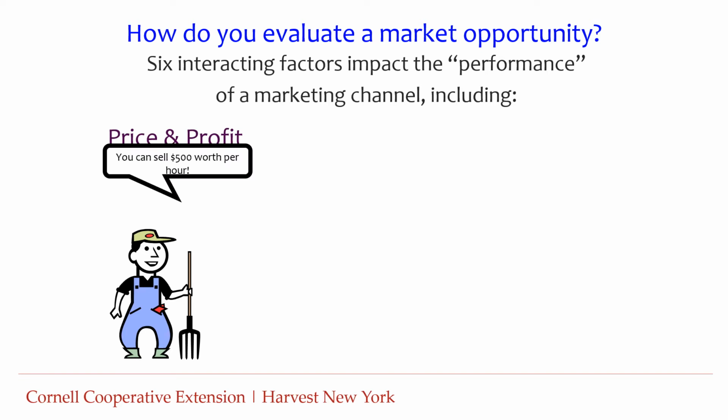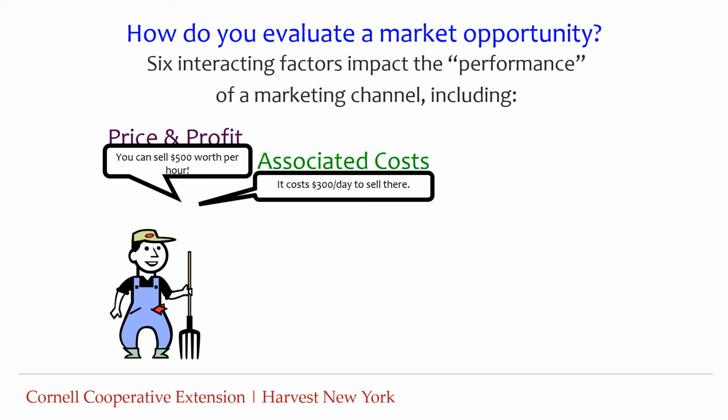Our first factor in looking at our market channel is our price and our profit. You attend a farmer's market and you are selling $500 worth of product per hour. Your second factor is your associated cost. When you're at the farmer's market, it costs you $300 a day to sell there.